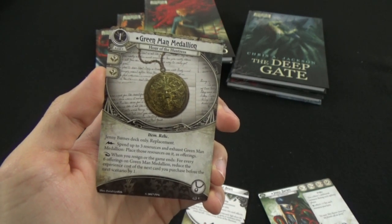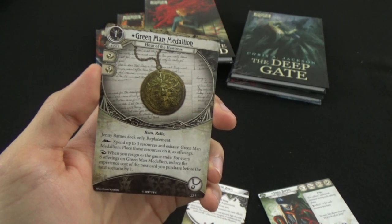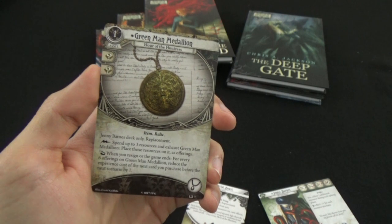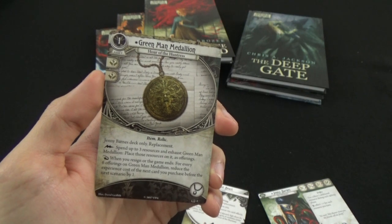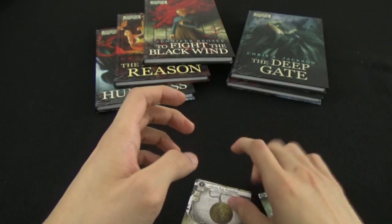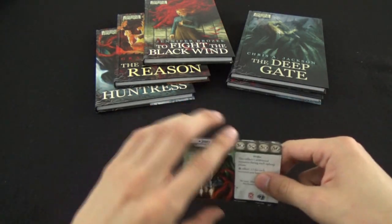I don't know about that. When you resign or the game ends, for every 6 offerings on the medallion, reduce the experience cost of the next card you purchase by 1. Unless that can also make a 0 cost card, that's kind of weak. Because you're spending resources which you want to be spending on cards.